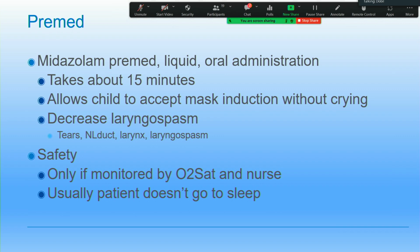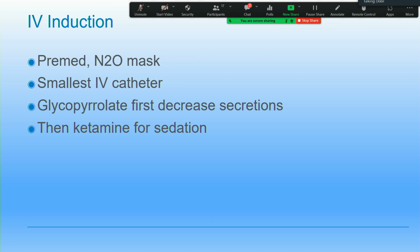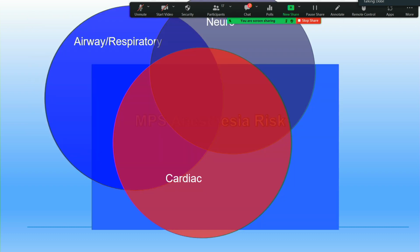So he will use midazolam 15 minutes before the procedure. It sometimes can make the mask induction a lot smoother, with less anxiety for the child. Once they're anxious and crying and struggling, then you get problems with laryngospasm, and then you're in trouble. So he wants a calm patient, and midazolam often can do that. So midazolam, mask, and then an IV can be started. He'll often use nitrous with the mask. He'll use a small catheter then. He'll use glycopyrrolate to dry up secretions, and then use ketamine for his anesthesia.